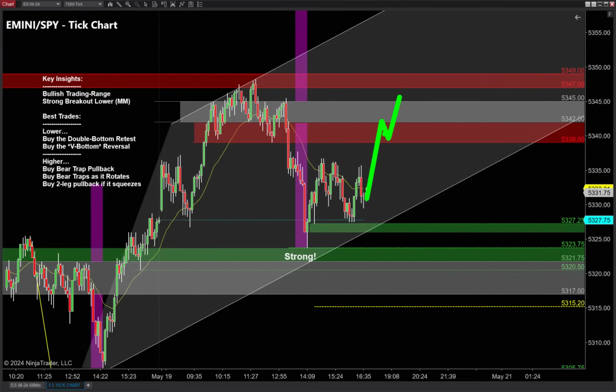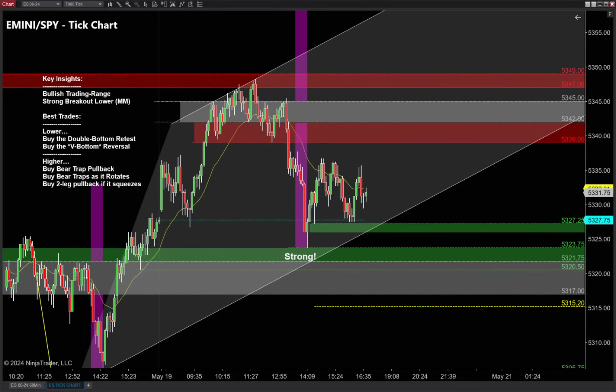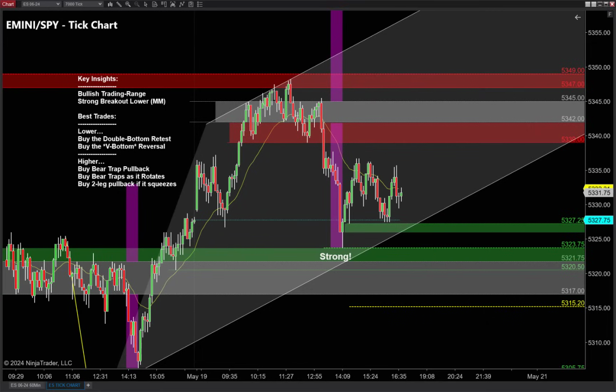Keep in mind that bear trap, and then again, that two-legged pullback, failure into bear trap combo on the way going higher. Don't pick that bottom, right? Don't pick that bottom. One leg, two leg, a bit more than a measured move. A lot of examples of those inside the free video course. Now we're ready if we go higher or if we go lower.